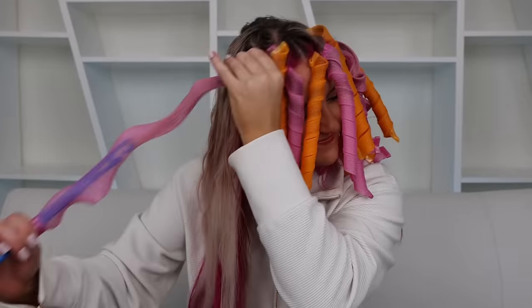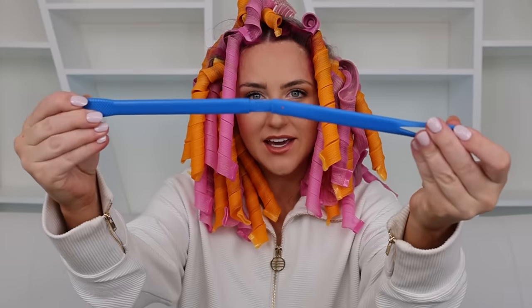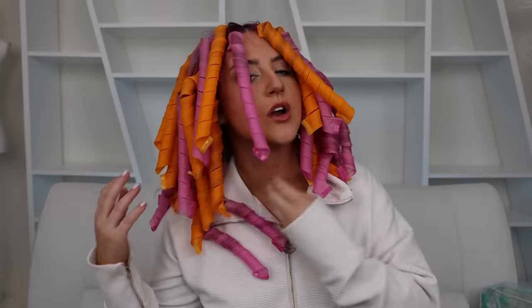Okay, first side is done. Took about 15 minutes. Second side. All done. Took about 30 minutes. 10 minutes of that was me fighting with this thing because it kept breaking in half. I should have like glued it together. Anyway, I'm gonna let these dry and then we're going to see the final result. Okay, hopefully it's dry. Let's take one out and see what happened.